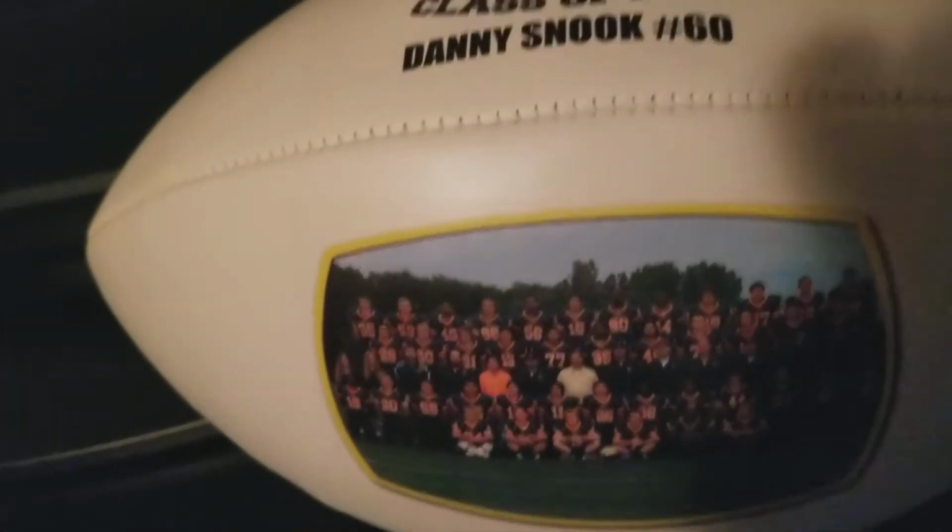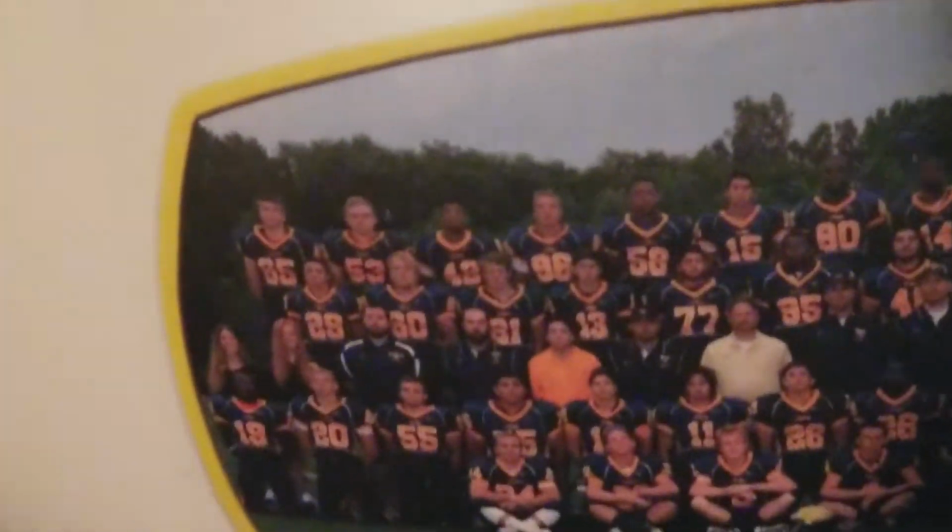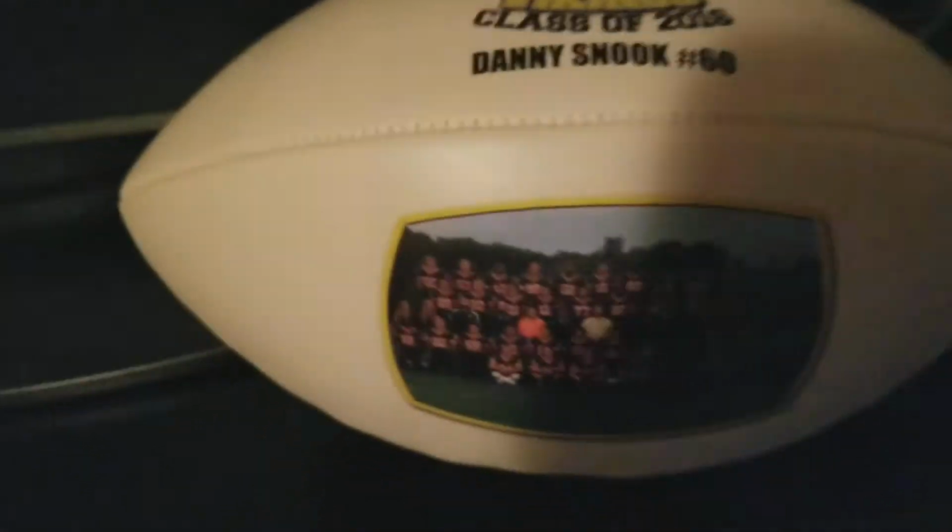Little varsity football ball. See if I can zoom in on me without... Can I zoom in? Yes, I can. Who is that sexy beast right there? Oh my goodness. Number 60. So we got that. Batteries for the Xbox. You know, that whole ordeal.